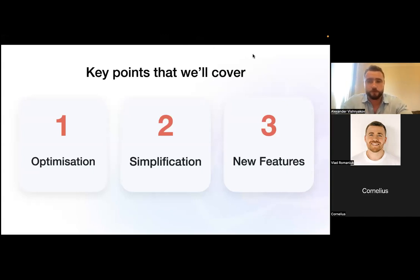So the key points that we covered in the 4.0 release. Optimization. Why is optimization important? Because what we see is internet providers that use Splynx grow continuously, especially in the last 2 years when COVID came. For many companies it was a disaster, but fortunately for internet providers, it was not that bad, because many people started asking for better internet connections and for internet. So that's why internet providers were growing quite rapidly, and our clients were growing.